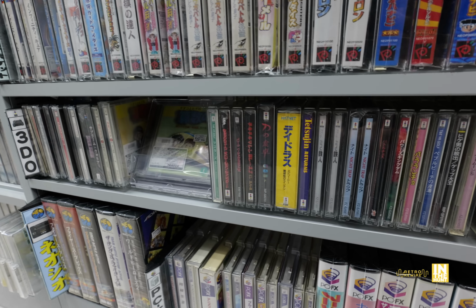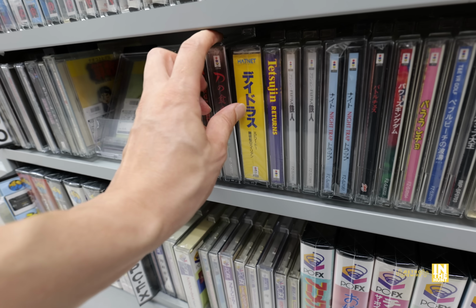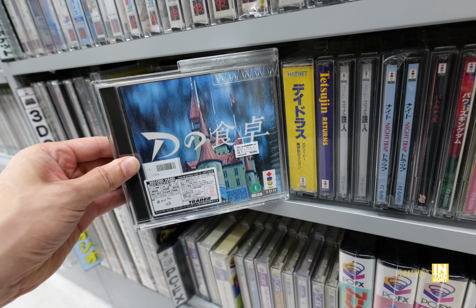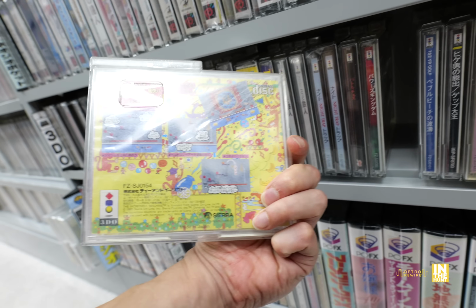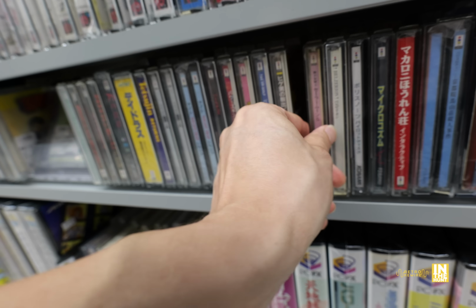Neo Geo games have a tendency to run a bit slow. But here we have D's Dining Table, or D's Diner, The Dining of D, 1,080. I love that game, man. That's such a great game. I also have the director's cut. The Incredible Machine, 2,580. Look at this cover by Sierra. But nah, those screenshots are not doing it for me.